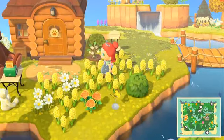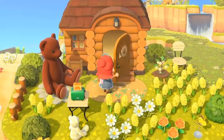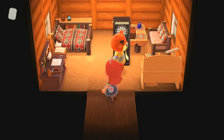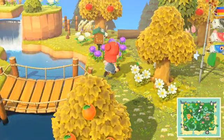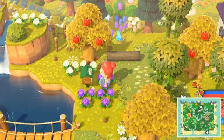They've worked very hard on this island. Possibly another bear's house. Teddy. He's a cutie. He's a jock. I started with him on Juniper. I got rid of him pretty quickly. He asked to leave pretty quickly while I was doing things, and I just let him go because his eyebrows are slightly triggering.